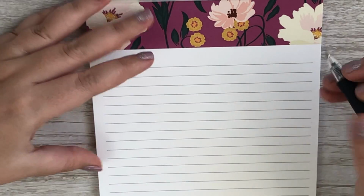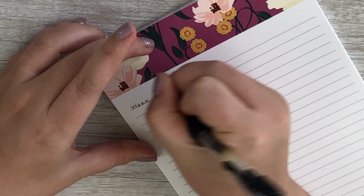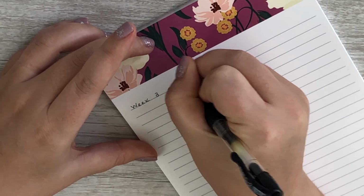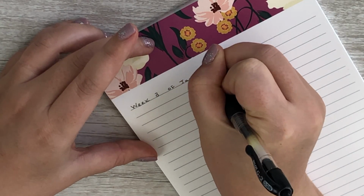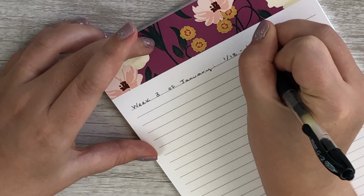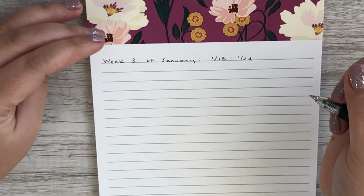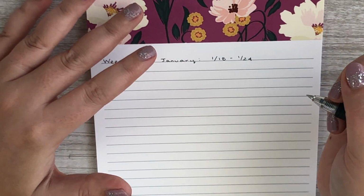So basically the third week of January is going to be the 18th through the 24th. So we're going to look at the expenses that we have coming up this week, any cash that we need to take out.